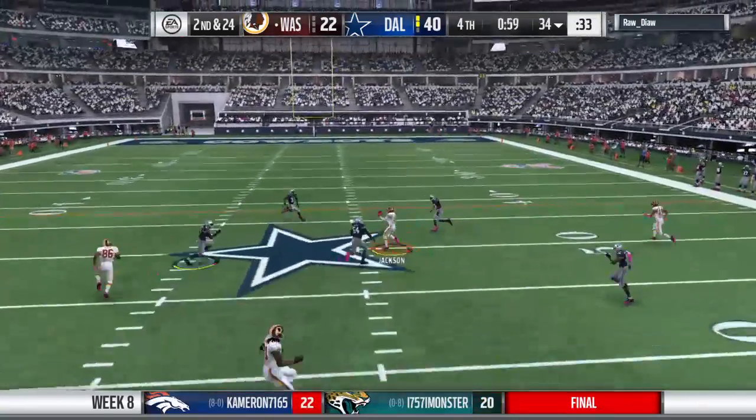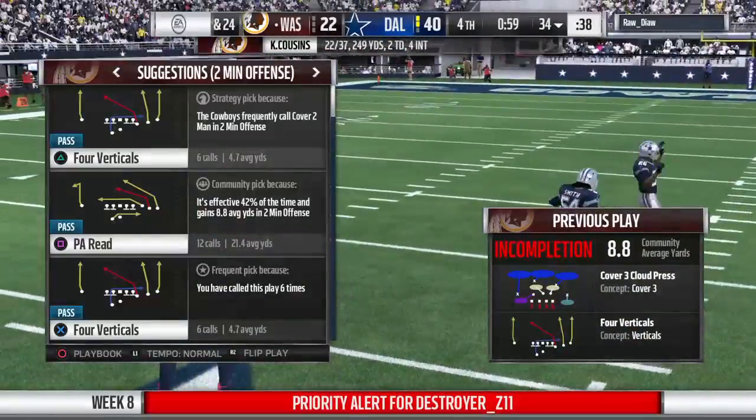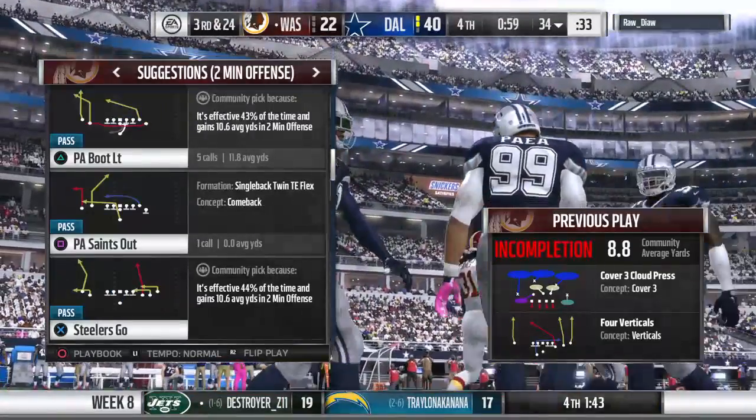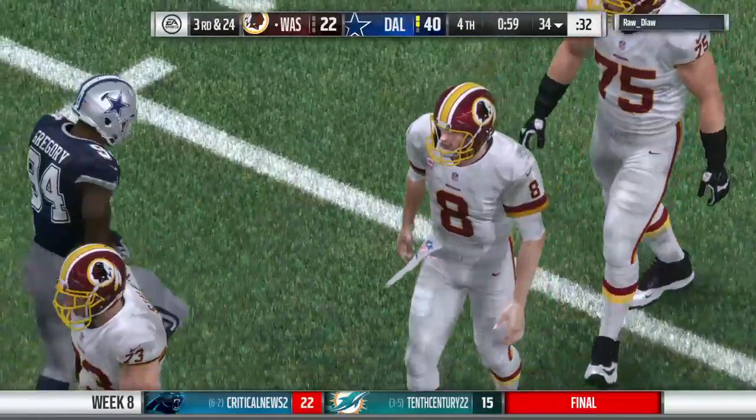Cousins again. And the hit jarred it loose. It's incomplete. It looked like they had something there, but I think that he was thinking about running with the football before he actually hauled it in, and that led to a big drop.